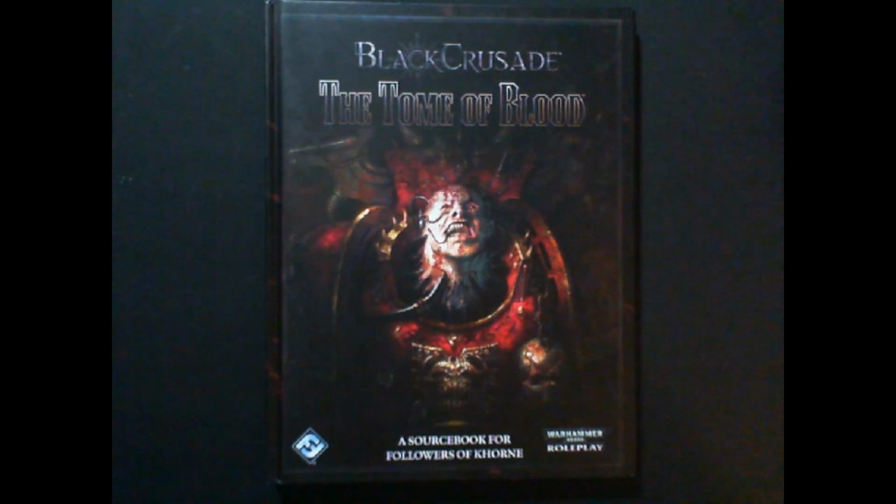This is published by Fantasy Flight Games, and it's been out of print for I don't know how many years, quite a while. I'll check the copyright in the book and see when it was published, but right now everything is available on DriveThruRPG via Cubicle 7.